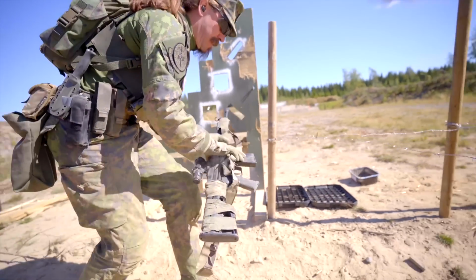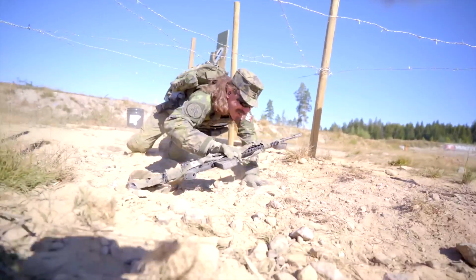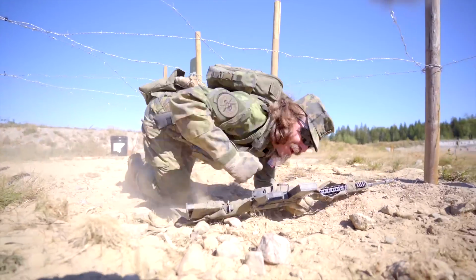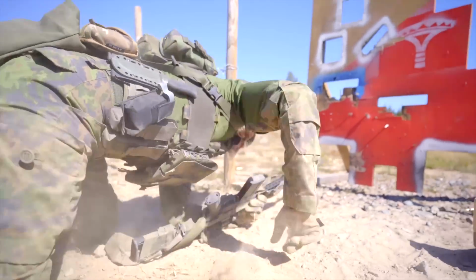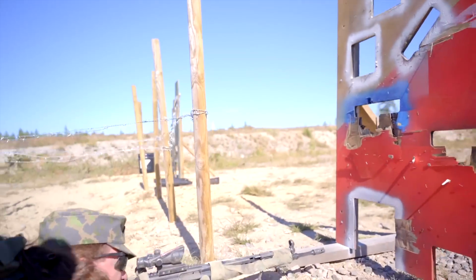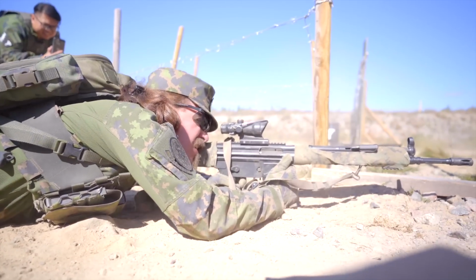Certainly a lot of other people were able to push, but Giga seems to be physically incapable of not pushing himself 100%. And that's something that I need to work on myself, as well as not getting my backpack caught on barbed wire like I did there. So here we go, last crawl. I'm just kind of trudging my way through this on all fours. A couple final hits, and we'll be on our way.